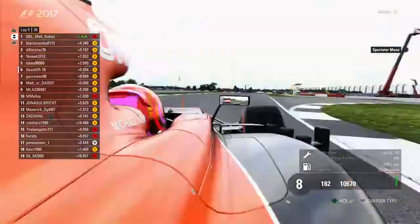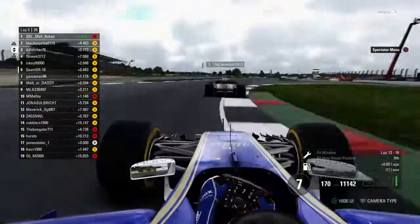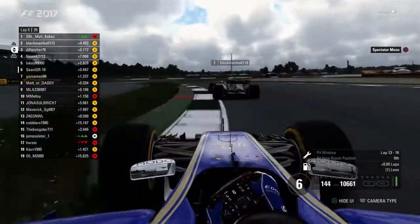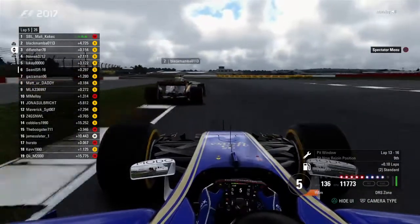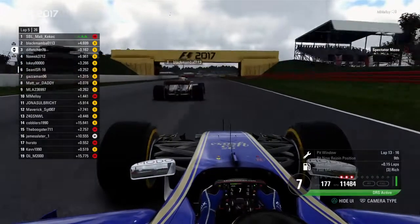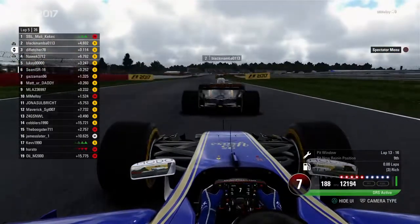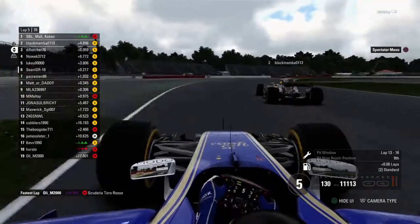I think MLA's got a problem here because Matty Daddy has got DRS on Gaza, and he's in a DRS train here. So ideally, he needs to try and just somehow find a way past Matty Daddy. I hope these two have a coming together. He might think about going for a move into Becketts, so that'd be a very brave one if he actually tempted that. We've got D Fletcher versus Black Mamba.